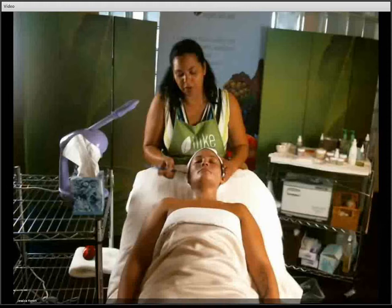A little bit more for the neck area. This is a gentle peel, an organic gentle peel. So we are not compromising live tissue layers.